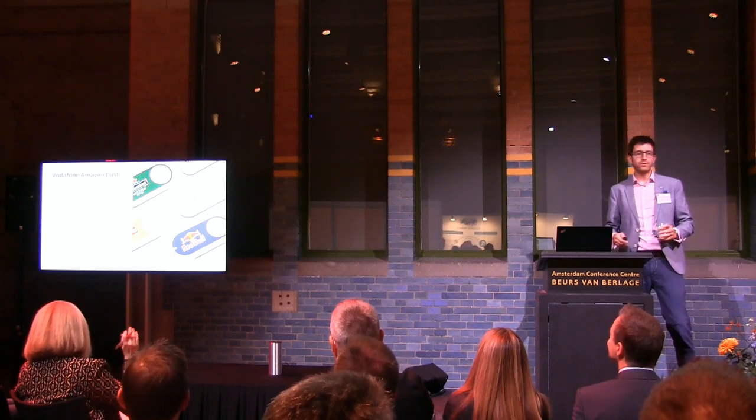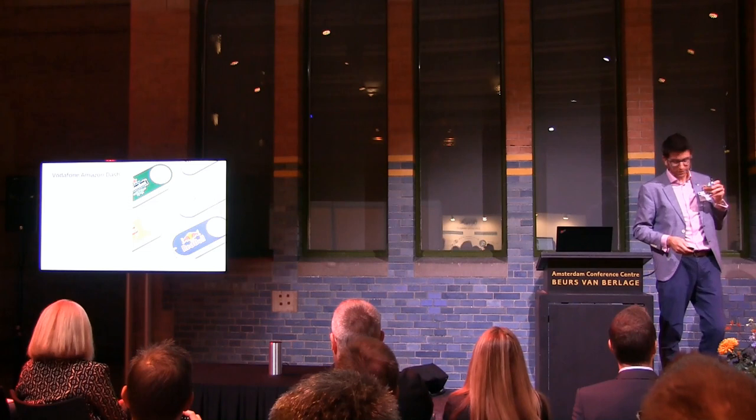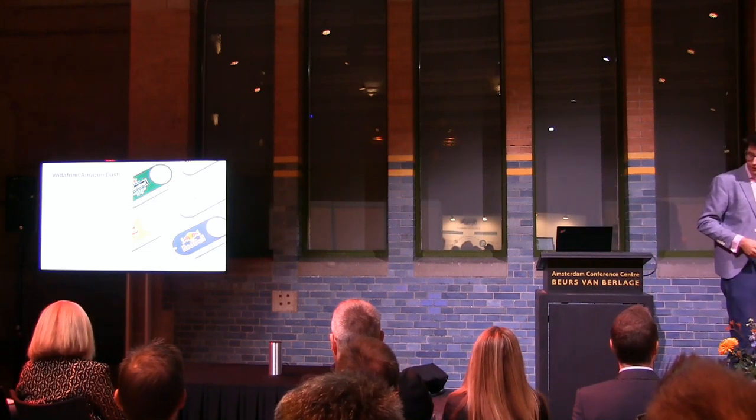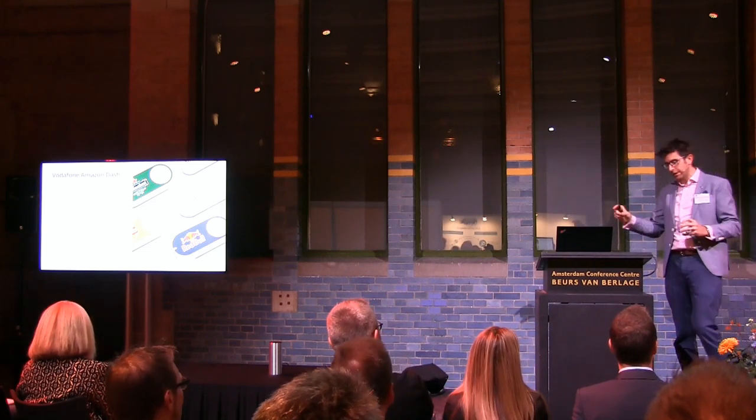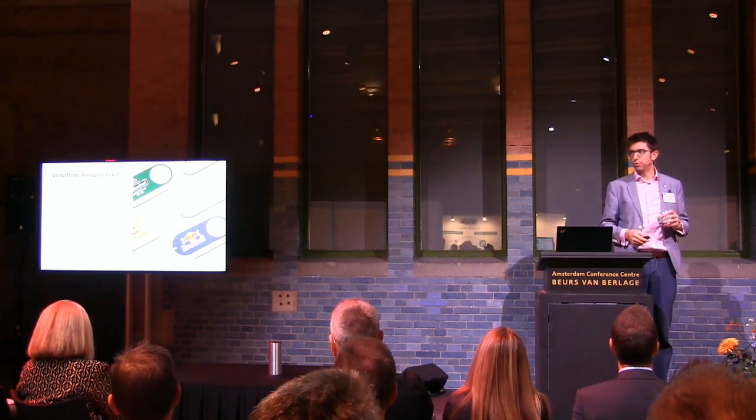Has anyone used them or been aware of them? Yeah, so Amazon have actually finally killed off these buttons, which is a relief because I was never a huge fan. But for those of you that don't know, this is a button that you basically stick next to the goods that you're about to reorder, and it just makes the reordering process that tiny bit more seamless.